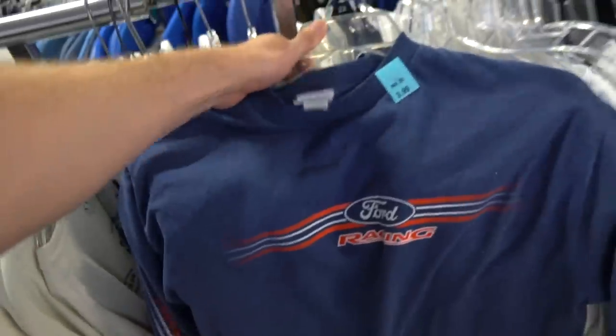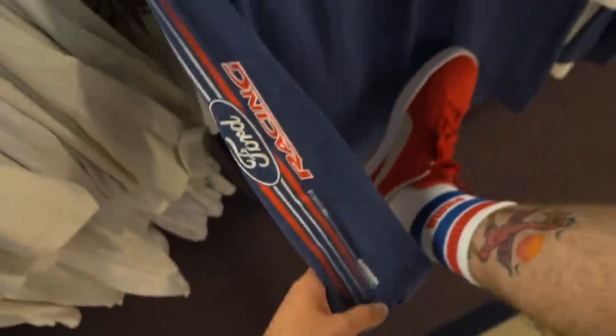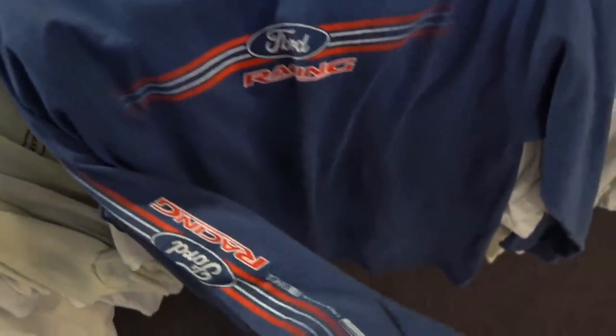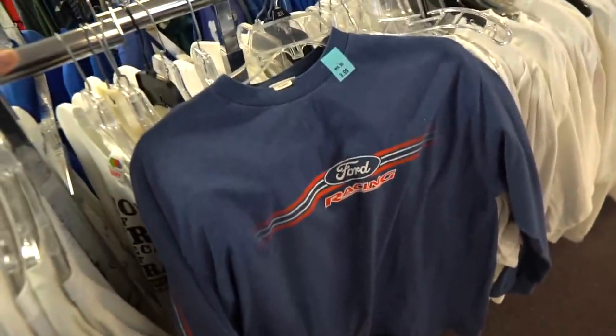Oh, drill y'all. All right, man, peep the science on this shirt though. You have the Ford Racing vintage long sleeve. Look at the striping and piping. You guys cannot tell me this isn't a match made in heaven. Oh my God. Match.com, farmers only. Can you do better than this? I like to see it.